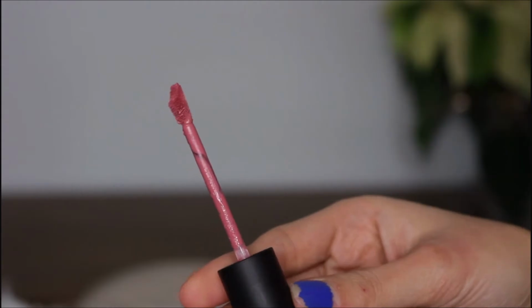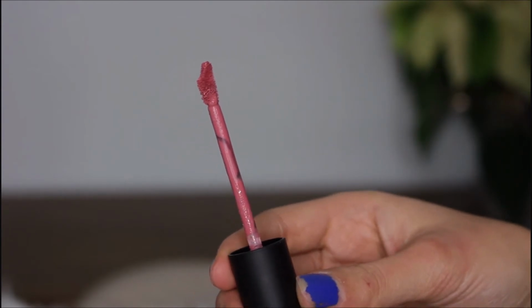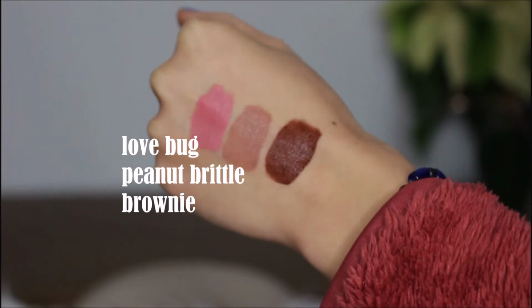The applicator is kind of interesting. I feel like I've seen something that has the same applicator before, but I can't remember what. It looks like it's just going to be a regular doe foot, but then it has a dip to it. It is soft and fluffy as well. But those are my thoughts on the Kiss liquid lipsticks.